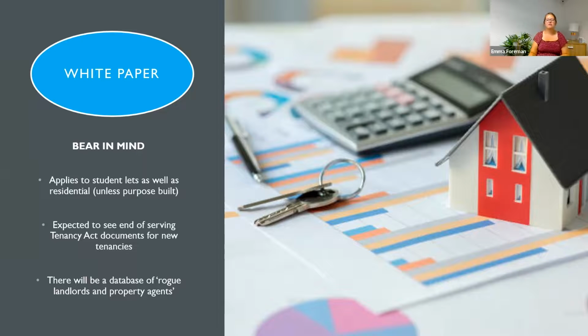Expect to see the end of sending Tenancy Act documents at the start of a tenancy. So as you know, at the moment, when tenants move in, we give them the EPC, the gas safety, the EICR, the How to Rent guide, and they have to sign to say they've had all of those. It's looking like they're going to end that because obviously all that information is going to be on that property portal. So that's just going to be more of a data thing for us. And as I said already, there will be a database for rogue landlords and property agents, which will benefit those tenants and yourselves as landlords to make sure you're keeping yourselves safe.